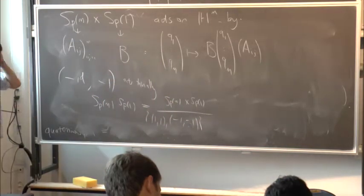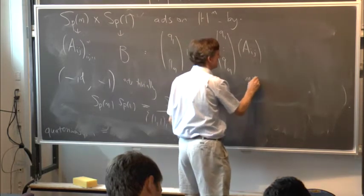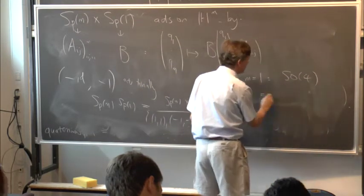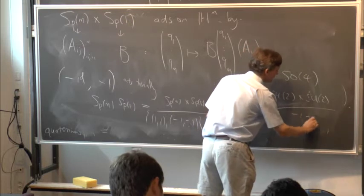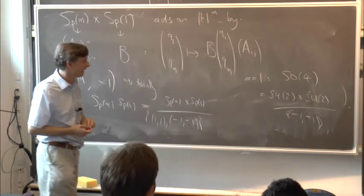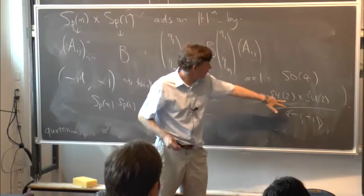Okay, so that's how that acts on H^m. In the case m equals 1, this is actually SO(4) is SU(2) cross SU(2) over plus or minus 1, which is pretty well known: the double cover of SO(4) is SU(2) cross SU(2). SU(2) is the same as Sp(1).